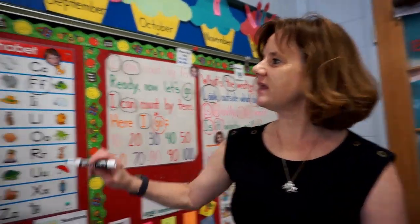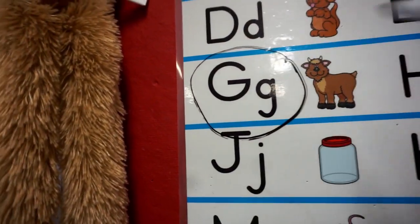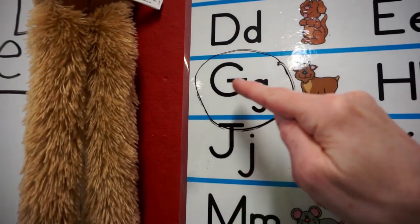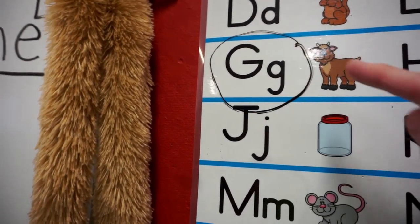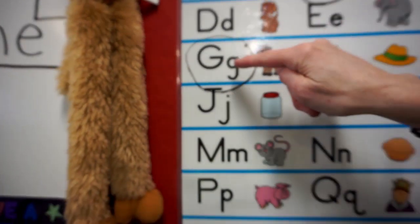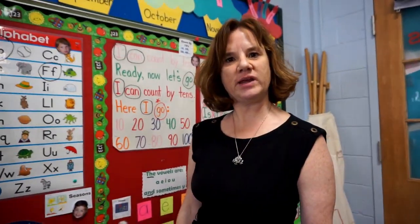The next one is the letter G. That one's hard too for some of my friends. So you make a C, go around, and a line inside. Around, make a line inside. And the lowercase is a circle, stick down, and a smile below. A circle, stick, and a smile below makes the little G.